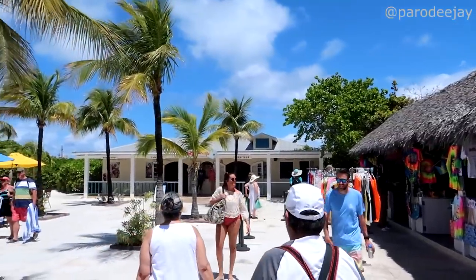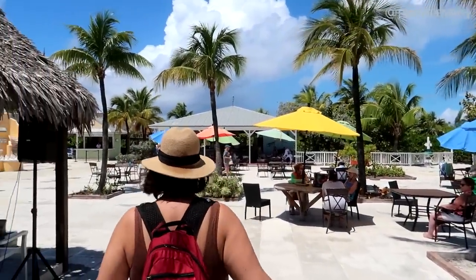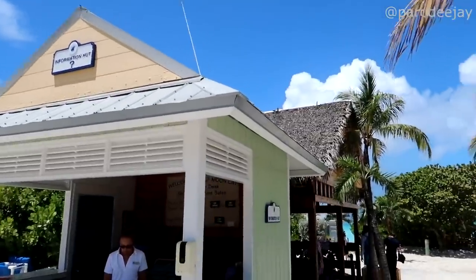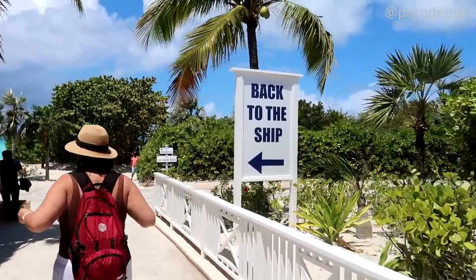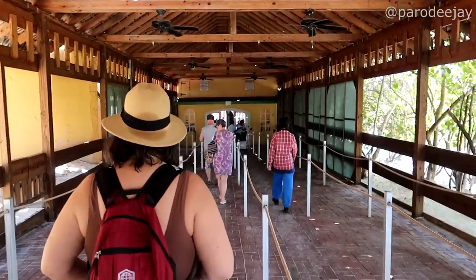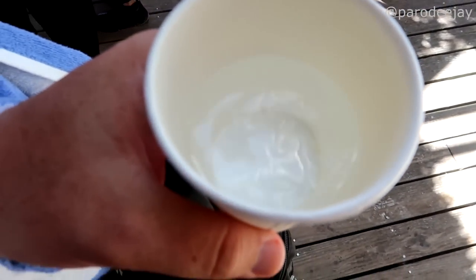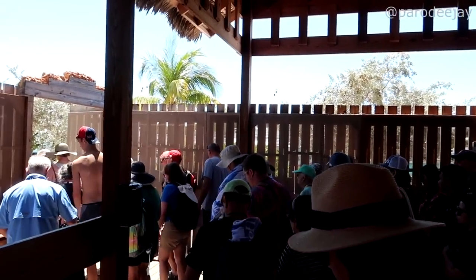And we got the straw market, the gift shops, man's playing some music. I think we will go back by the information hut and head back to the ship. We do the x-raying right up here before we get on the tender. That's right. They got the face towels. They got water. Right, we got a little hydration on. Now we're ready to tender.